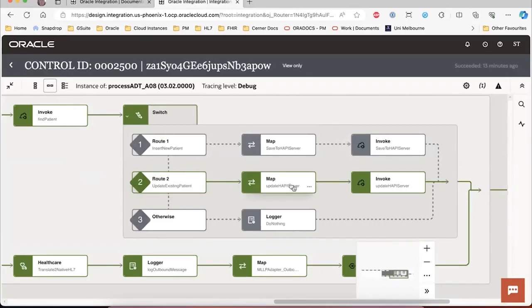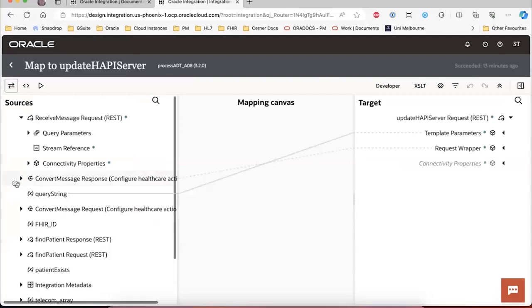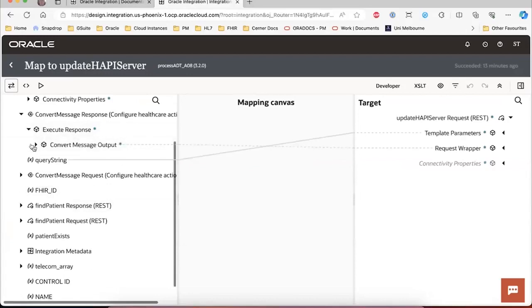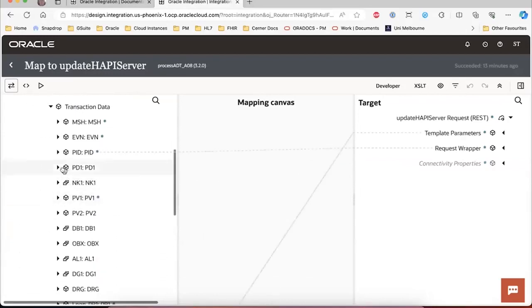So we're going to go ahead and map this message from HL7 format to FHIR format. And here you can see on the left-hand side the output of our FHIR conversion message. So this is the raw FHIR message that came on the wire, and it's been converted into an OIC payload. And you can see here it returned that message, and I can map out of that message.